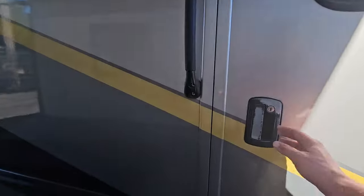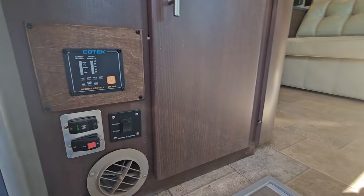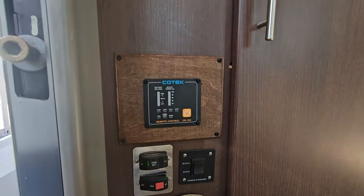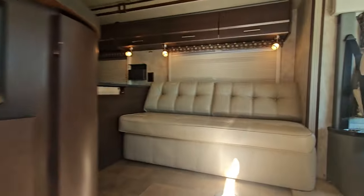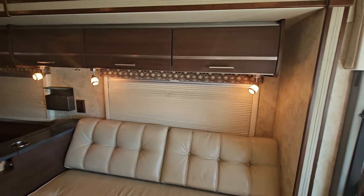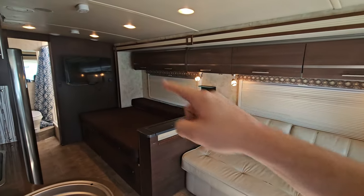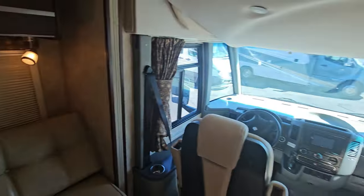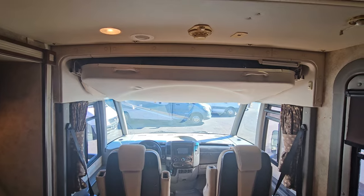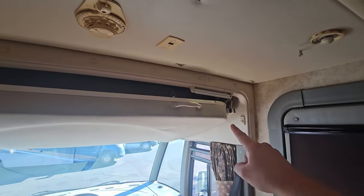So we got two exterior steps that will come out when you open the door. They're a little noisy. We got some battery storage under there. And then on the left side, right when we walk in, battery disconnect, awning controls, stereo, and then a whole bunch of light controls. Let's get in here and shut the door. All right, so your slide out from there all the way down to right there houses your couch and your bed. Now up front, it does have a manual drop down bunk. So you have to unhook that little hook right there. And then on that side, same concept.